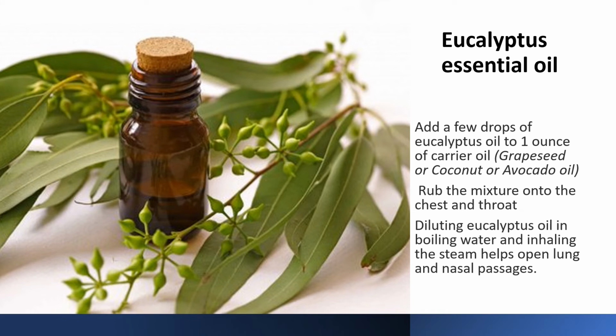So the way you want to use the eucalyptus essential oil is add a few drops of the oil to about 1 ounce of a carrier oil, because you don't want to put this essential oil directly on your skin. I don't care what anyone tells you, put it in a carrier oil. Things that are used as a carrier oil, which will not irritate your skin, are things like grapeseed oil, coconut oil if you're not allergic to coconut, or avocado oil, or any kind of massage oil. You can put it in that, and then rub the mixture onto your chest and throat. Start off with just a few drops. Less is more, especially when it comes to eucalyptus, because it's a very powerful odor, but it does work.